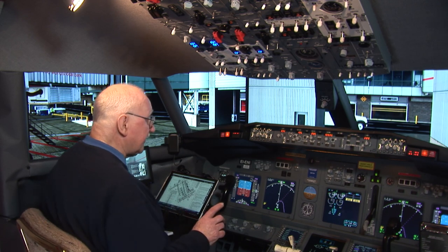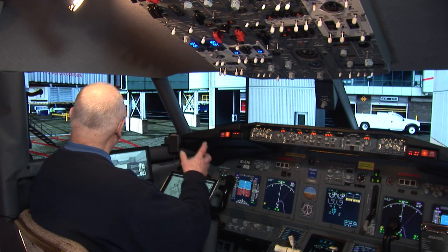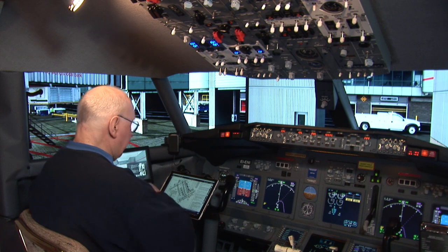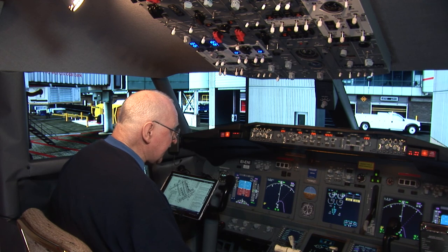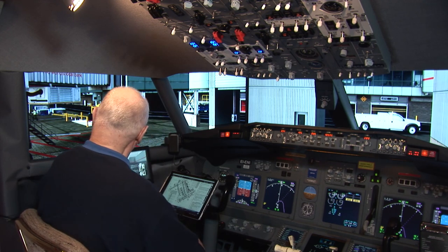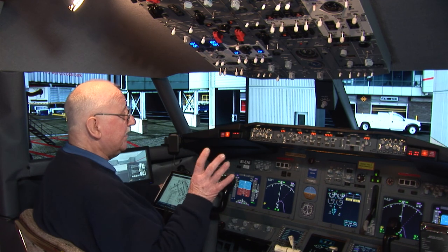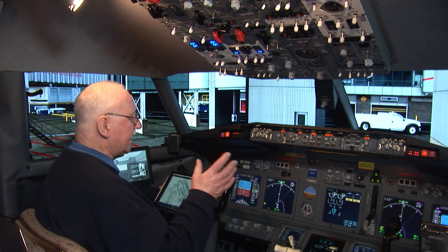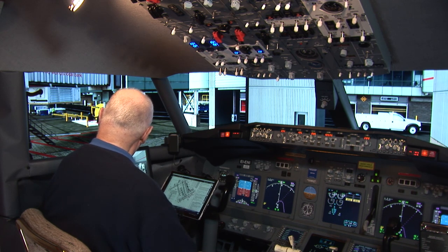So let's contact the ground and ask them permission to do our taxi and our departure. But in the meantime, all of our passengers are on board, so I'm going to bring up the stairs and close the hatch, and we'll ask the tower to give us permission now. Oh, that is the electrical stairs that you hear coming up. And we want to go to the south.